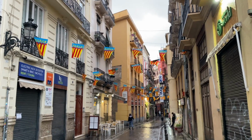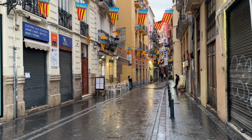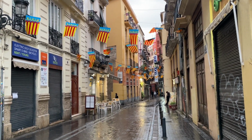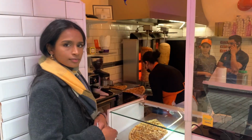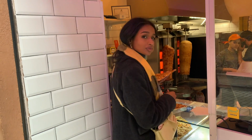Siesta is between 2:30 and 6:30. This video was taken at 6 p.m. and as you can tell, most of the restaurants are closed. But you can still find places to eat, like this pizza shop that we stumbled upon. It had delicious kebab pizza slices.